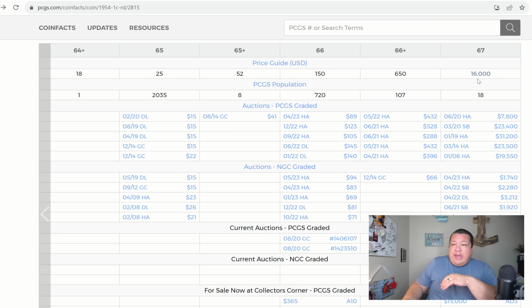So we're at 16K here. This is just the basic PCGS price guide. In a 66 plus, which is a 0.5 grade difference lower, it shows a value of $650. But most importantly, look at the prices here of realized sales through some of the big auction houses. And you're going to see that very rarely does any coin sell for what's visually posted or printed, if you're using, say, a price guide like this. Look, $430, $528, $288. It's kind of all over the place, and it's lower than $650.